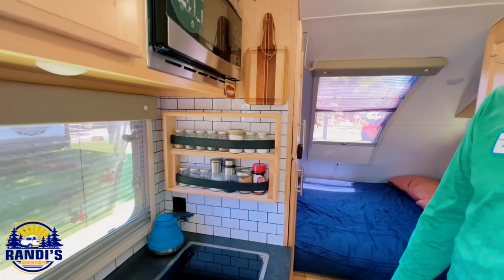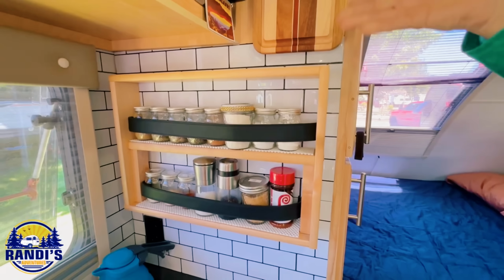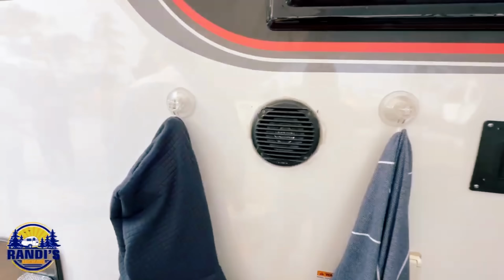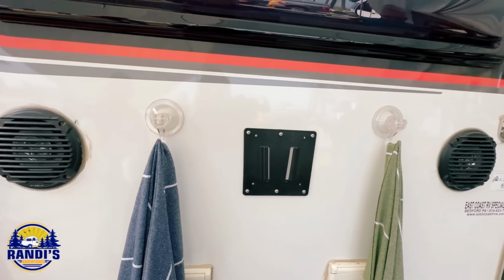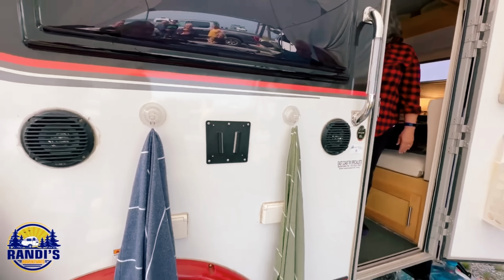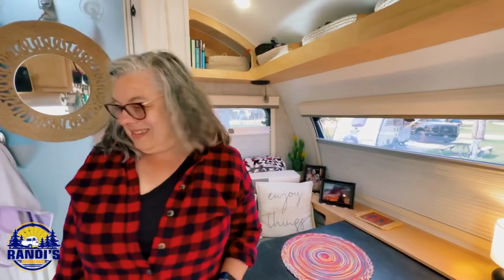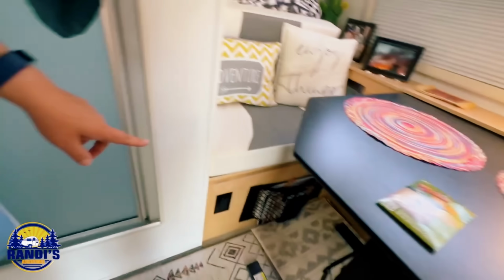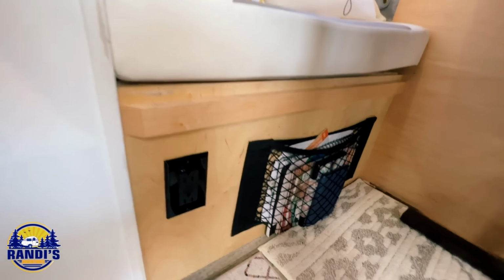This is a homemade spice rack and a piece of cutting board that we just like the look of, so we hung it there. That's really nice. It's a simple little thing. Yep, it is the simple little things, isn't it? Lots of rope baskets. Baskets. They're everywhere.